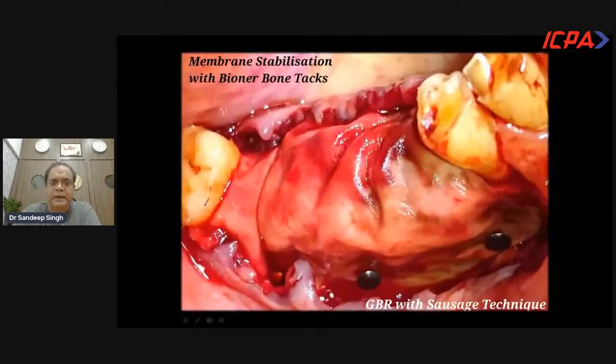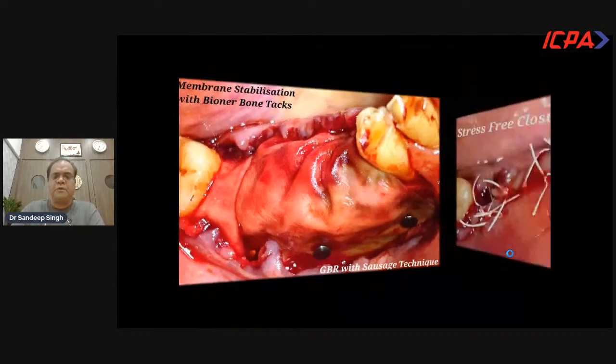And then I tried to put the bone tack material to create the sausage, but this is not right, because you can see here the folds on the membrane. And since the material was a little short, what I needed, before placing the last bone tack, is to push it and create a sausage-like smooth surface, which I can show you in another case of mine. So this was the first time, but still the results were good.